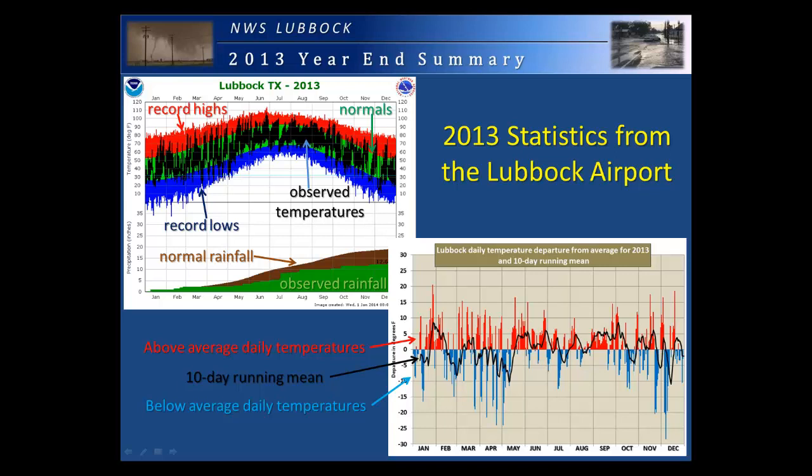The bottom part of the upper left graph shows the precipitation for the year at the Lubbock airport. The green shaded area is the observed rainfall, and then the tan area is what you'd normally expect. And you can see we did start off fairly wet. A couple of good storm systems moved through and brought some moisture to the region. But then by late March, we fell below normal and never could quite recover. We tried, had some decent rainfalls throughout the year, but never could quite make it back to average. In fact, we finished several inches below average.